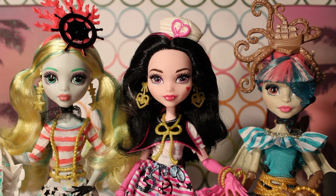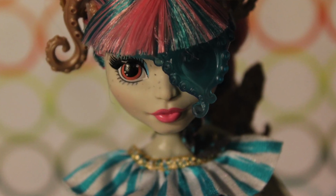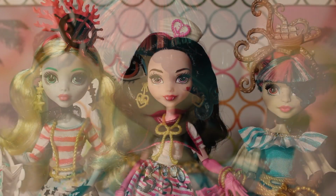I would recommend all three of them, ish. Definitely, it goes from the very best being Lagoona, then Draculaura, and Rochelle is the last one. I know this is the first release for Rochelle, so if you want a Rochelle doll, you should go ahead and buy her. I don't know when we're going to get a regular Rochelle doll.